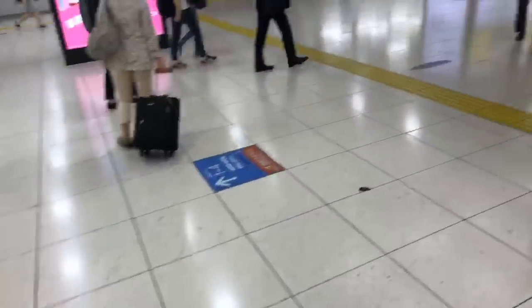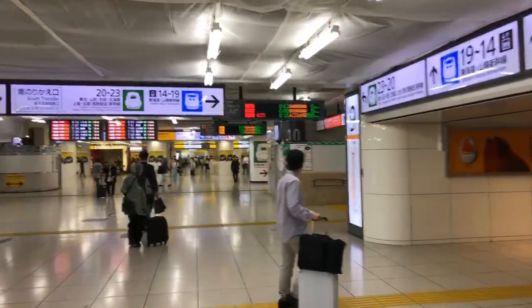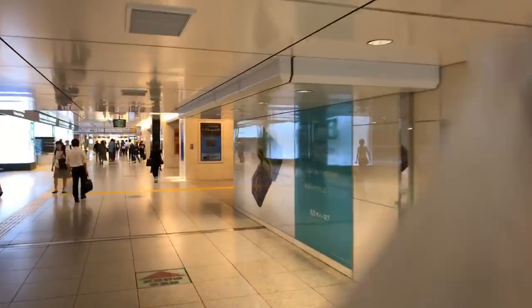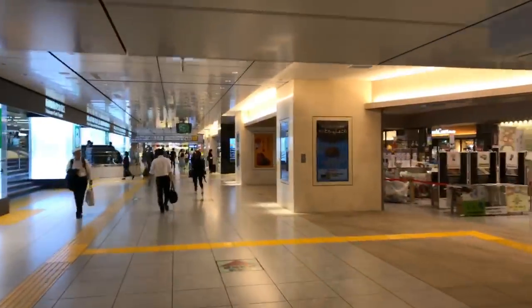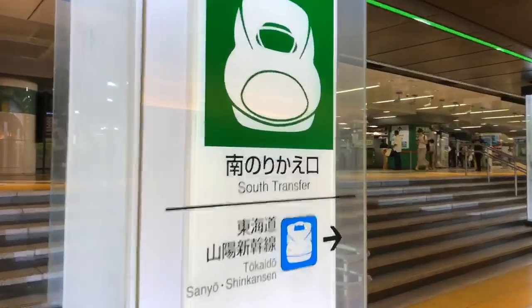Sorry about that, folks. Had to buy the bento. And now you can see the arrows pointing towards the Shinkansen. It's saying that the Tokaido Shinkansen is this way. There's no time to mess around. I do have my bento, my ekiben, which is really awesome. Okay, here we go. Shinkansen! Yes!